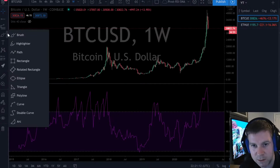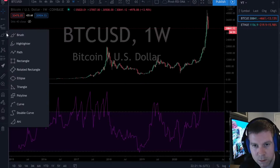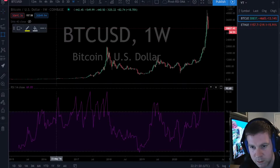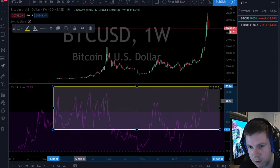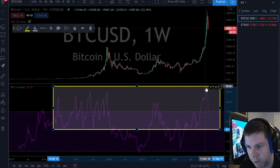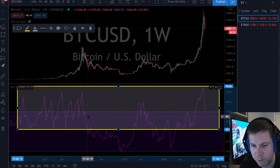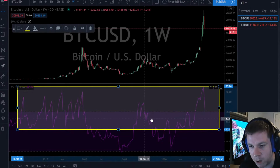Last cycle, take a look at this. The number of times we spiked up in the bull market to near 90 and then back down to, say, 50 or 60. So we've come down from 90 to 70. Yeah, we've got a little bit more cooling off to do. Something else I want to bring your attention to, though, is the fact that the RSI can be cooling off while you're actually going up.